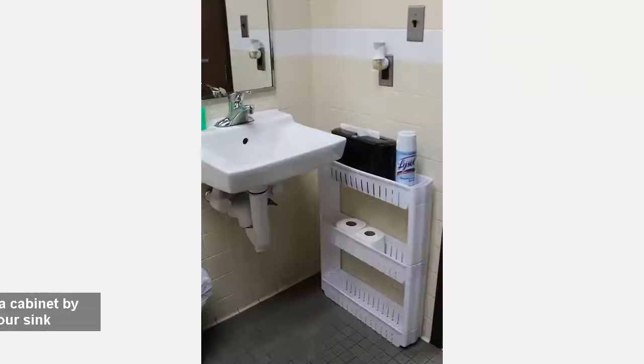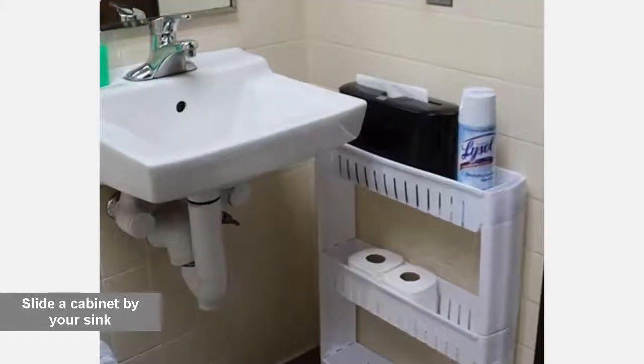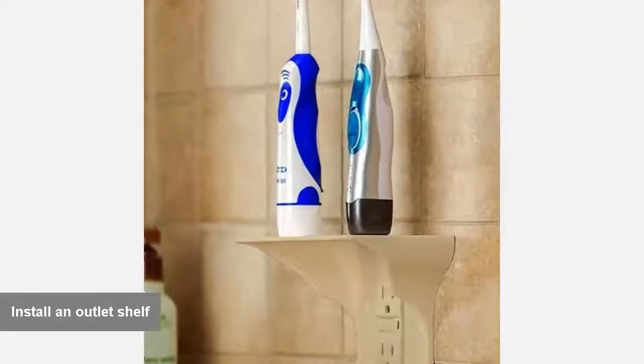3. Slide a cabinet by your sink. Sometimes sink basins make a cramped bathroom feel even smaller, and when you have a sink with no vanity, well, where does stuff go? But this narrow organizer, it's only 4.75 inches wide, features 3 baskets and will fit into most awkward spots.